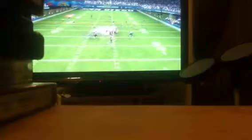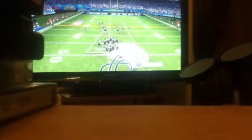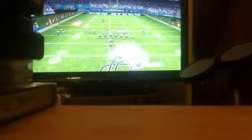Schaub's back at it now, dropping back once again. Schaub gets it over to Andre Johnson. Well, it doesn't look like much, but it really serves the purpose. Picks up the first down, and now they have a chance to open things up. That reception gave them the first down.